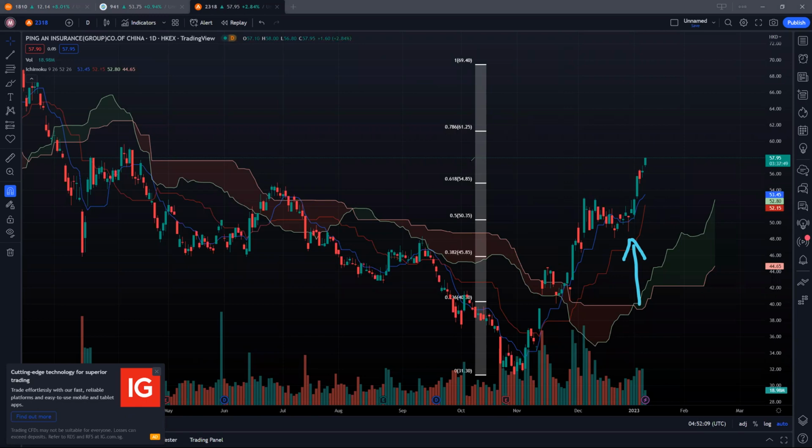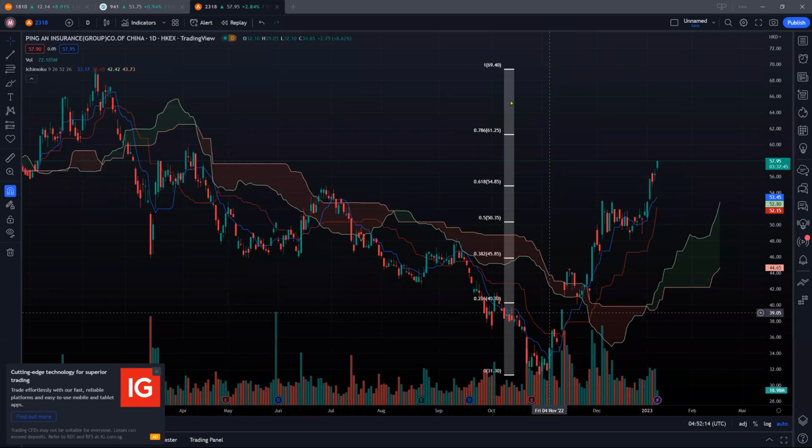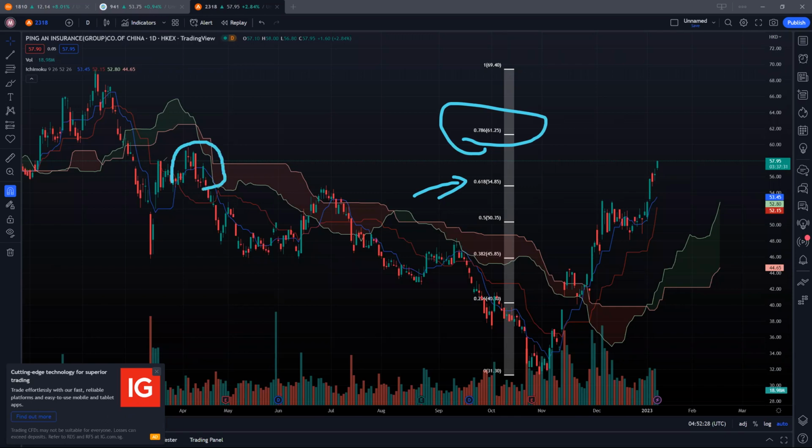So we have also cleared the 61.8%. This was from a recent low of around $31 to a recent high of $69. So in the event that we can clear this 61.8%, we are likely to be heading towards a $60 psychological resistance and even testing the next Fibonacci resistance at 61.25. So around $60, we're looking at some potential resistance, and it's also the psychological whole number resistance at $60. So this is a critical resistance to watch. If you can clear it, potentially 61.25, and even a long-term target of around 69.40 for Ping An or 2318.